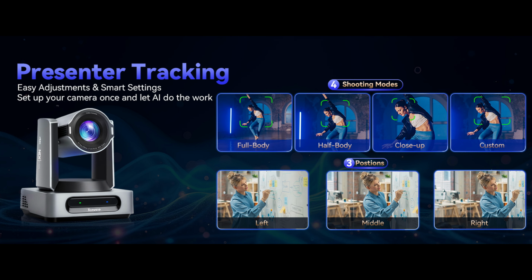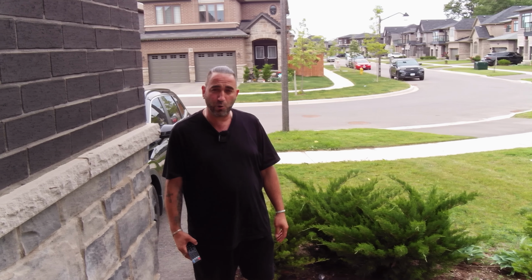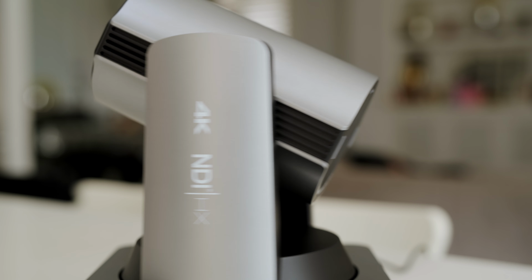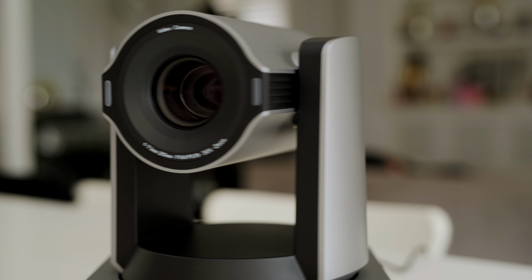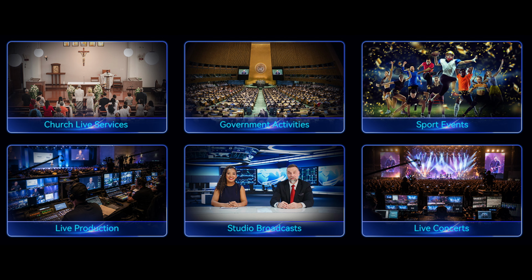First is the presenter mode, which tracks a single person and keeps them in frame as they move around the room. Second is an auto framing mode designed for multiple people. The camera automatically adjusts framing to keep everyone in the shot. And third is the zone tracking, which is especially useful for presentations, houses of worship, classrooms, and conference rooms.